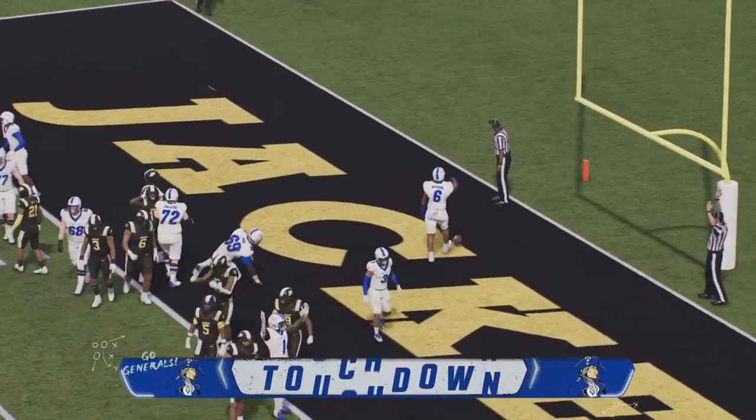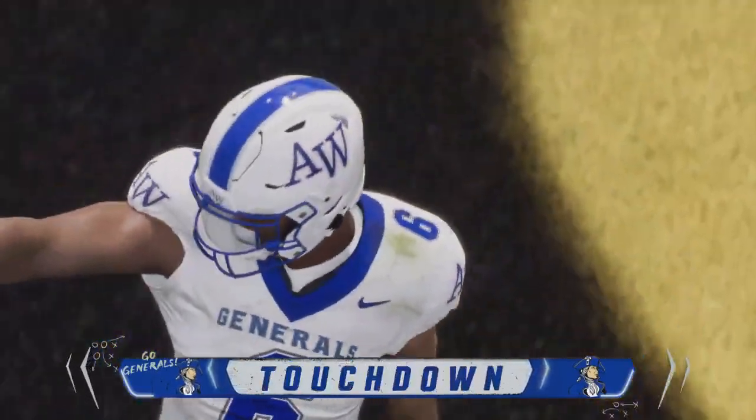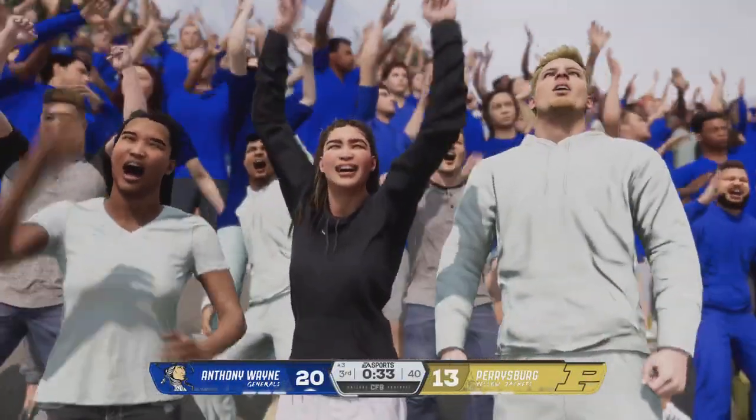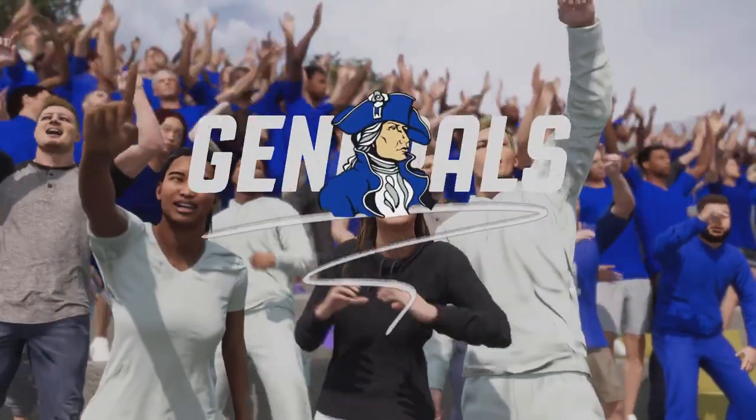And touchdown. His defense is going to have to do a better job being physical. That's 2 rushing touchdowns they've now allowed. They have got to be better close to the line of scrimmage.